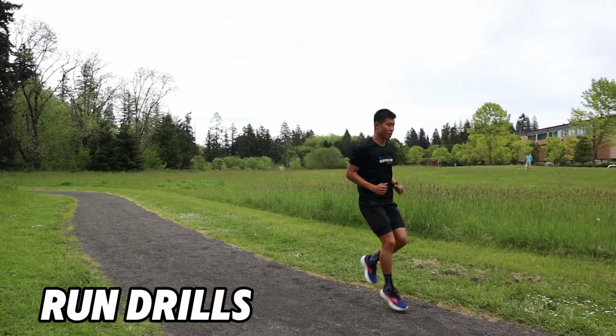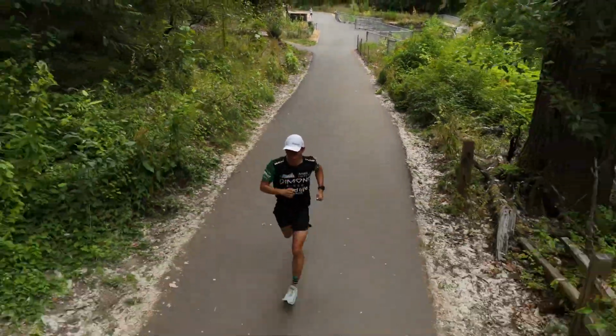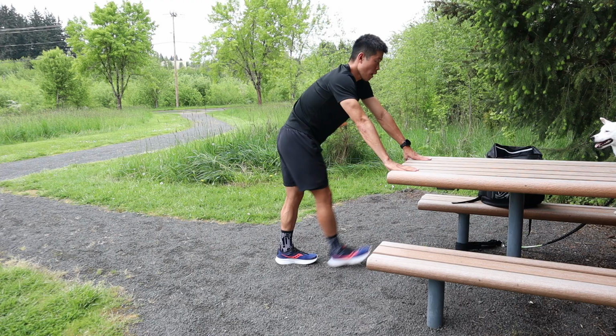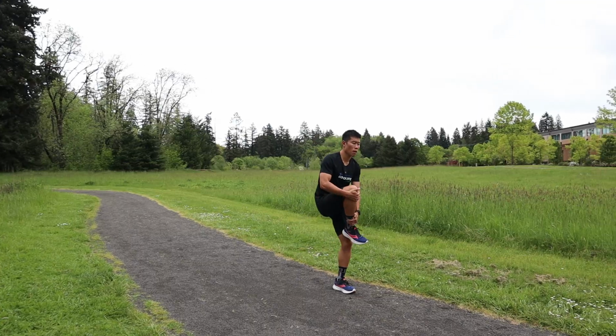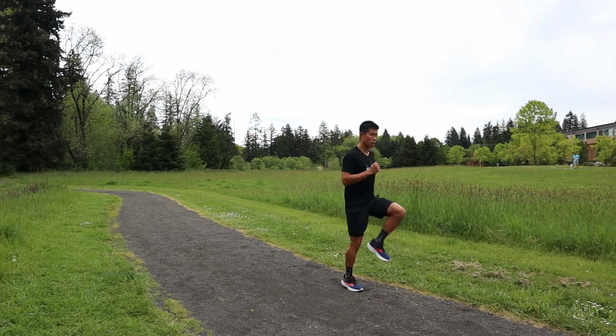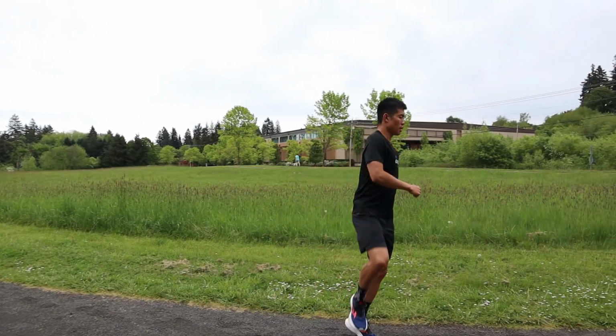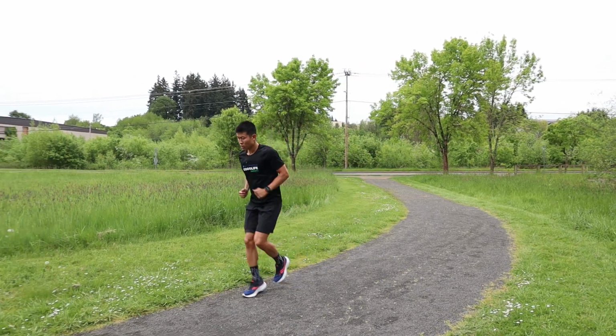I started with the basics. Lots of run drills and striving to improve run economy. I find run drills to be helpful, especially when you're doing a hard workout. Exercises like dynamic warm-ups, knee hugs, quad stretches, toe sweeps. Run drills like high knees, A skips, B skips, C skips, ankling, backward running.